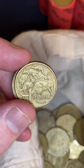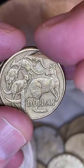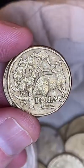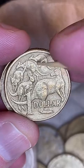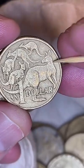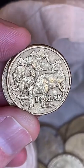Well, this one might have an error on that top kangaroo. I'll just check behind his ear there. No, just a bit of dirt there. You can get errors across the top, across the back of this second kangaroo. You can even get errors down the back of this kangaroo too, all across there. Little blobs of metal down the side of this kangaroo here. So there's plenty of things to look for.